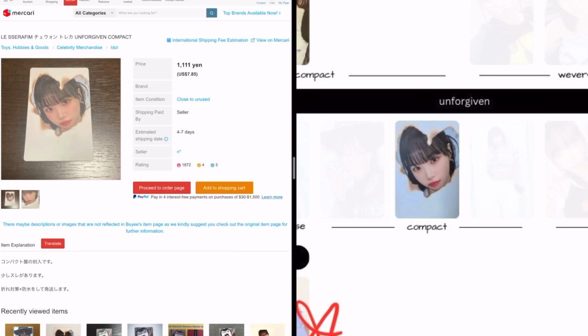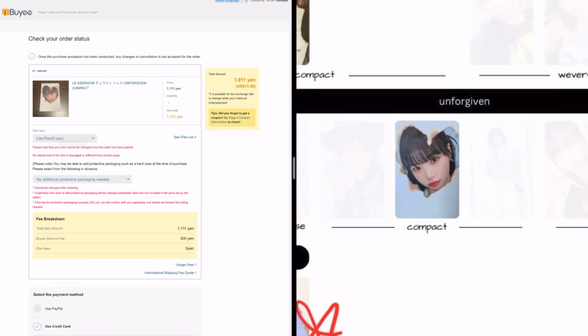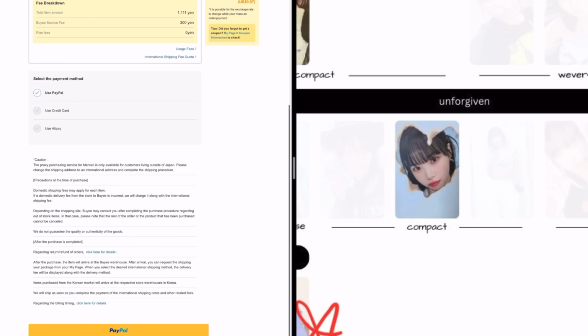They have pretty good reviews. They have a couple neutral reviews and 3 bad reviews, but almost 2,000 positive reviews. So you know what? I'm gonna buy it from them because a little bit of damage like that never bothers me. Once it's in a sleeve and in my binder, I'm not even gonna notice it.